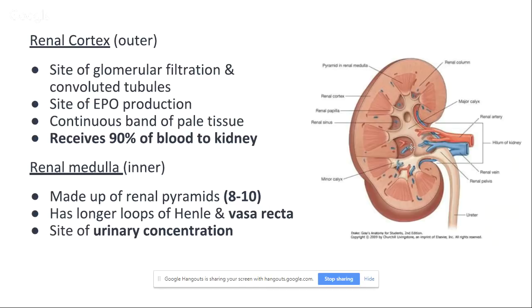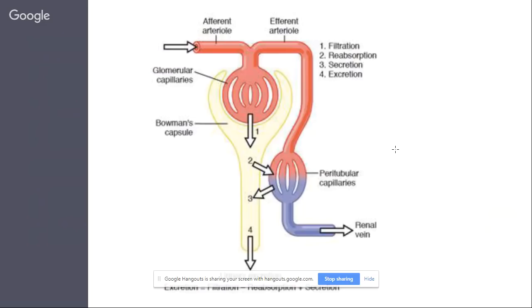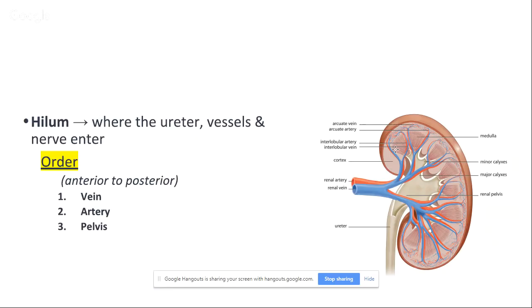You've got your renal cortex and your medulla. Your cortex receives most of the blood because that's where most of the filtration happens. And then your renal medulla is where you get the urinary concentration, so it receives less blood. It's just another diagram.